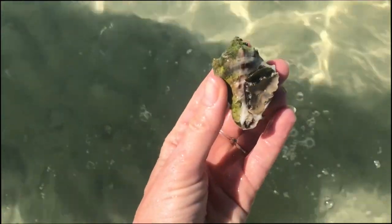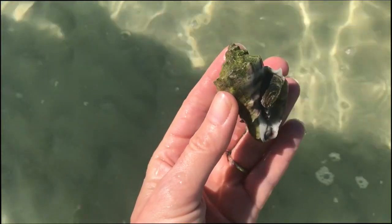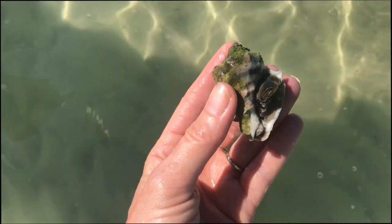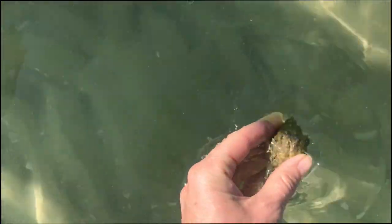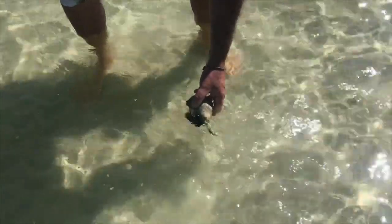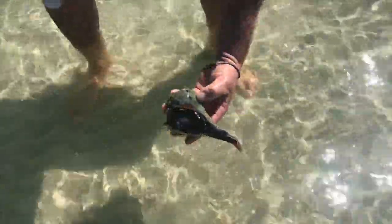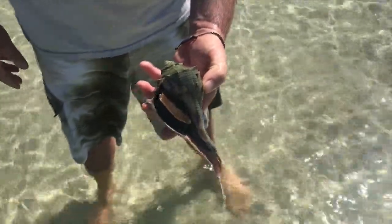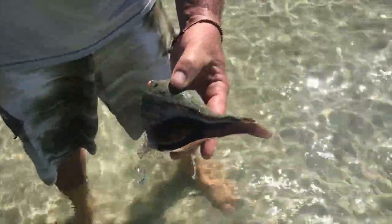Here we have another crown conch. I'm going to go with slime factor of pretty up there. He's pretty slimy. Pretty colors. I didn't realize that those guys had an operculum too. Who knew? Here we have another live lightning whelk. Be careful with these guys, right? I've seen prettier, but still impressive.